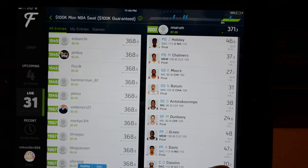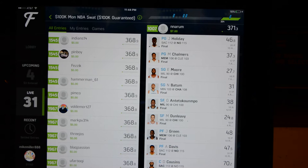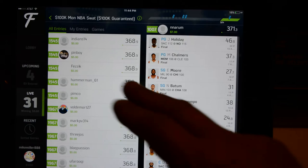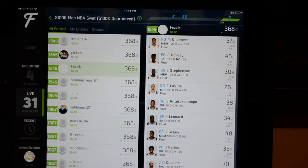1545 to 1967. 420 different entries. 420 in the single-entry with the exact same lineup. Yeah, that's what it was, guys. I believe Projection Kings gave it out. I'm not really sure, but we'll find out. I mean, because I'm still digging up.